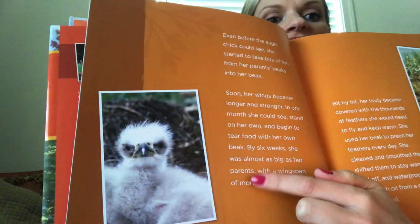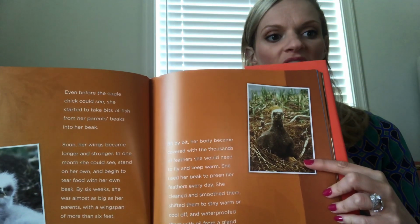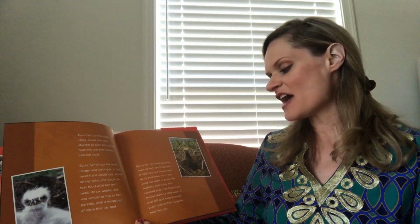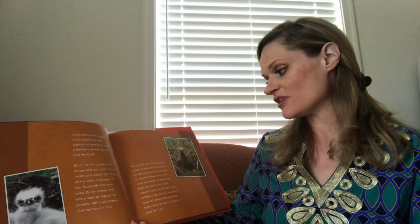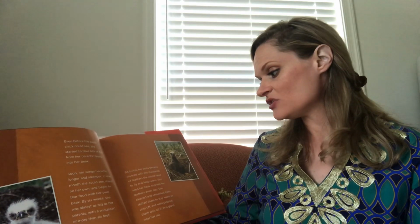And if you can see, there is a picture of an eaglet. And here's a growing eaglet, what it looks like at that stage. Bit by bit, her body became covered with thousands of feathers. She used her beak to preen her feathers every day. She cleaned and smoothed them, and she even waterproofed them with an oil from a gland near her tail.